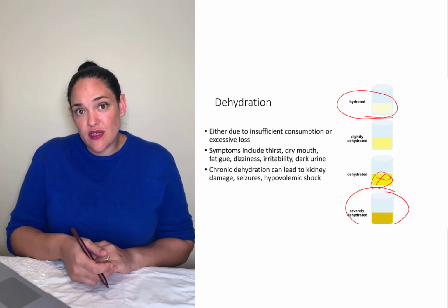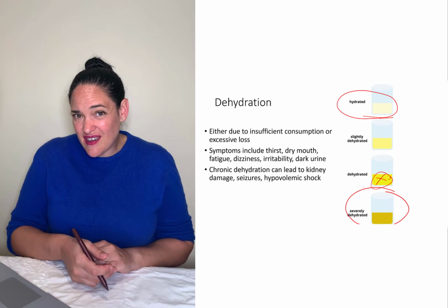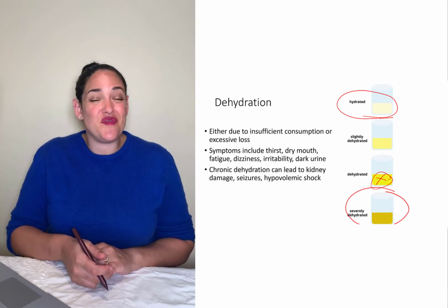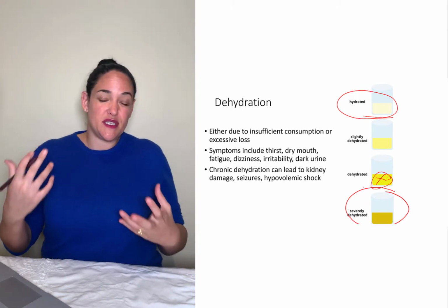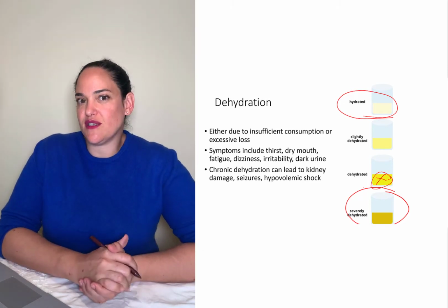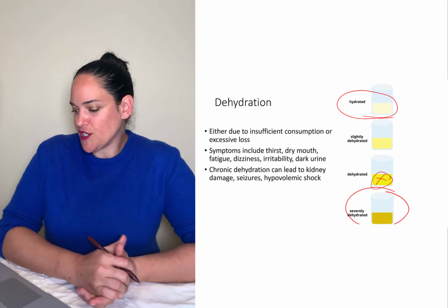Other things that can tell you that you're dehydrated are if you have a headache for no other reason, if you're irritable, if you feel a bit confused, or if you feel a bit disoriented. These are all potential signs of dehydration.